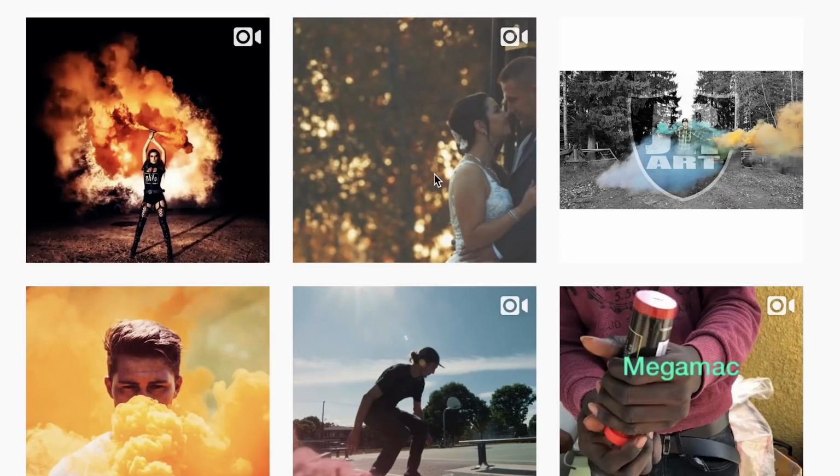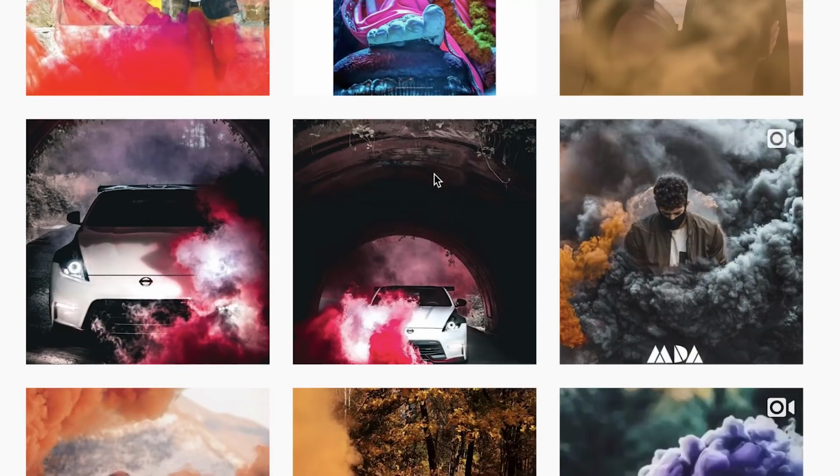Recently, I've been seeing people on Instagram using colored smoke to spice up their photos, and I thought to myself, how cool would it be to incorporate that into a video? So I bought 20 canisters.